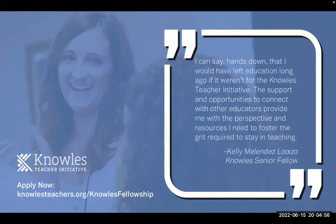The fellowship was designed specifically to address some of the challenges faced by new high school math and science teachers, to help them thrive as new teachers and become teacher leaders who are able to support other teachers and to improve math and science education for all students.